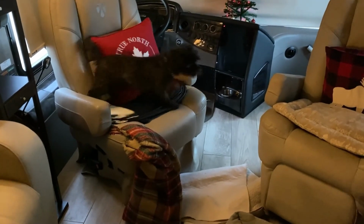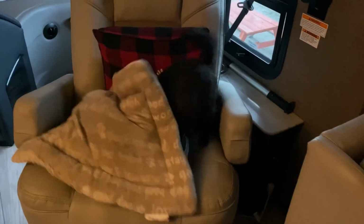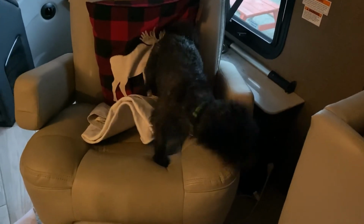This is what he usually does after he comes in from a swim. He goes snaky on all the stuff, pushes all the pillows off and tries to rub himself dry. And then I gotta put them back up. Gotta fix all the pillows and the blankets back on straight so he can go in there and ruffle them all up again. Right, Archie? Get off my chair and do that. Don't do that on my chair. All right, over here. Come on.